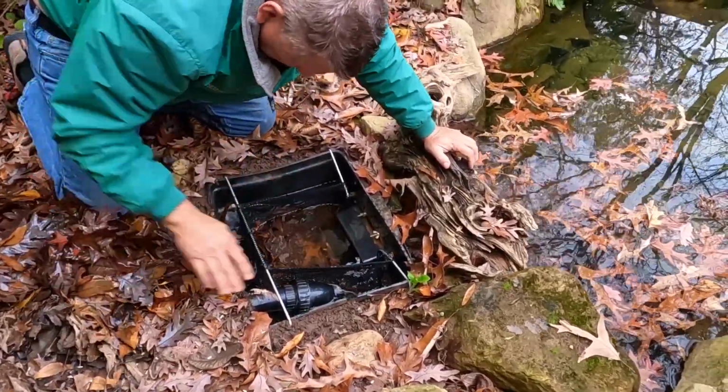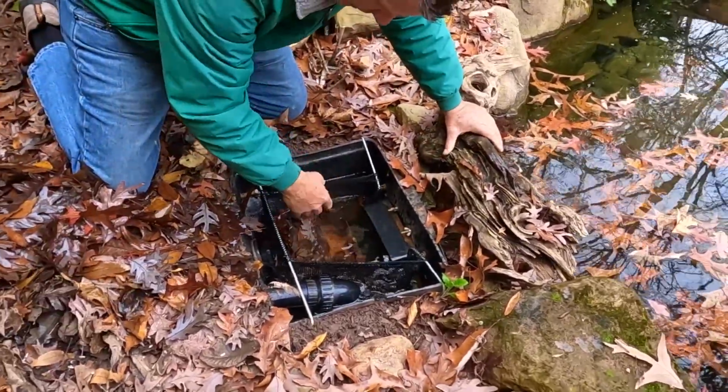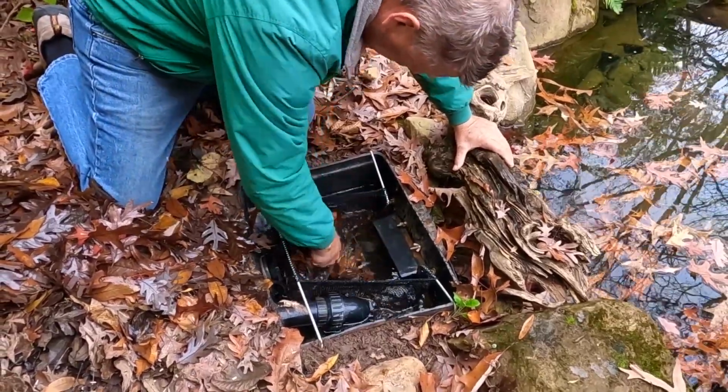Now, if I were to walk away, the water would go down again, whereas water can't get through the netting and the pump starts drawing more water than it can get. But I'm just going to clean them out here.